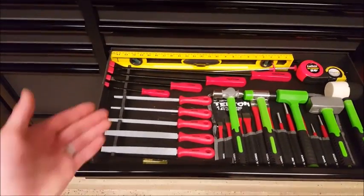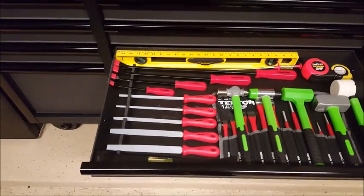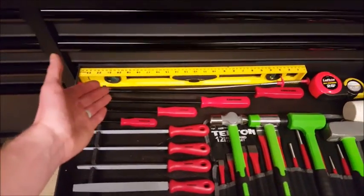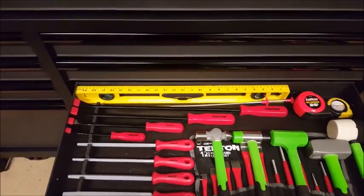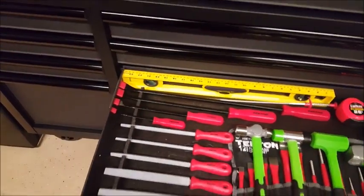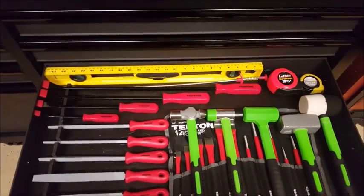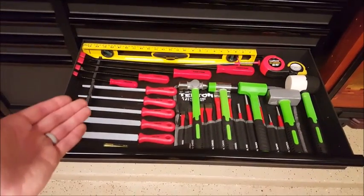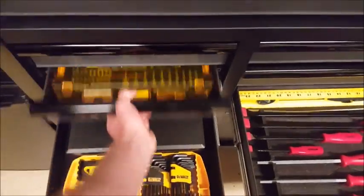Another thing is my file set and my pry bars. That takes up quite a bit of room. I probably will eventually, because I'm going to be getting the Craftsman striking pair of pry bars, have to compromise this rail, get rid of it, and put these files closer together so I can fit more stuff in this drawer. But for right now, to keep myself organized, this is what I've done. So for me to get jobs done fast, I will always keep everything organized.